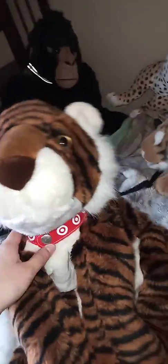This is Target. I have no idea what brand she is to this day. I named her Target because of the tag, the collar that I found for her, and I just kept it. Her tag has been cut. She was one of my secondhand plush. Most of these are actually secondhand. If I was to guess how big she is, she's bigger than Matthew, I would say she's about 30 inches long.